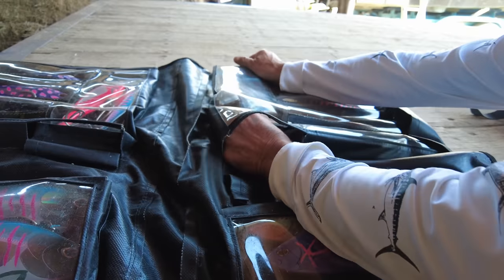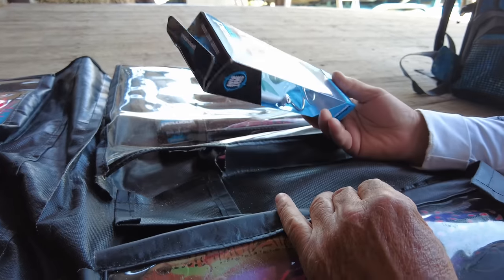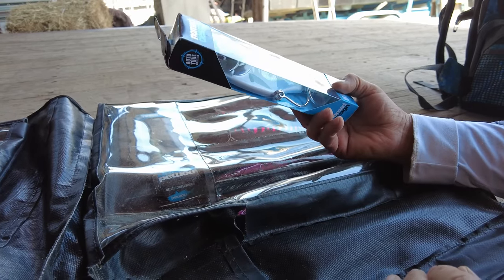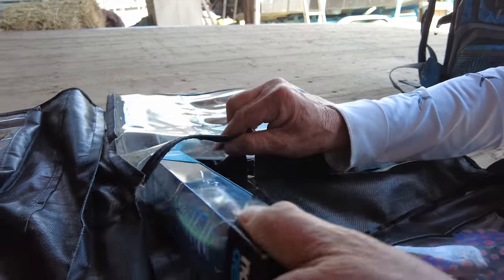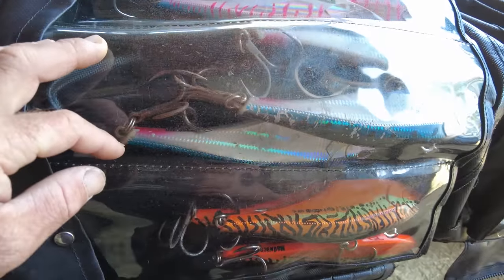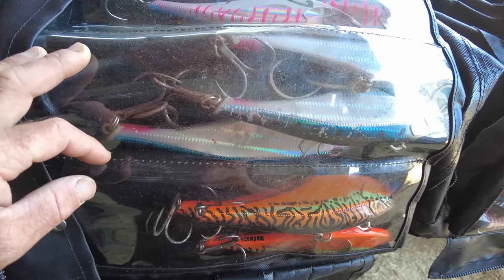This is new to me. This color, never tried before. Is that the Spanish mackerel color? Say that this is really good. So, give him a try. I didn't put a treble hook down yet. But you do with all your other ones, huh? Yeah. They're ready. We got plenty of ammunition.